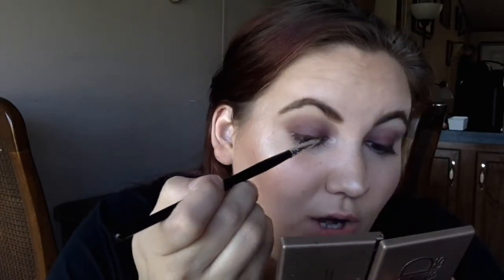Now what I'm going to do is take this black eyeshadow and an angled brush and just run it along my lashes right there because I'm going to apply falsies, but I don't really want a liquid eyeliner on. I feel like it's a little too thick for what I want and heavy, so I'm just going to use the powder and run that along my lashes just to give me a nice soft line.